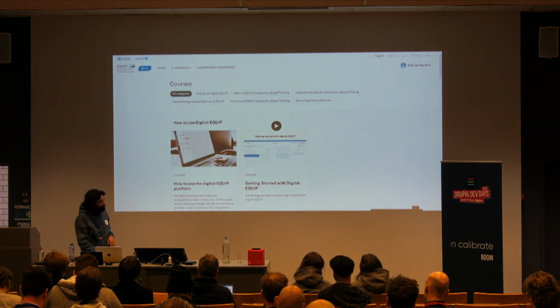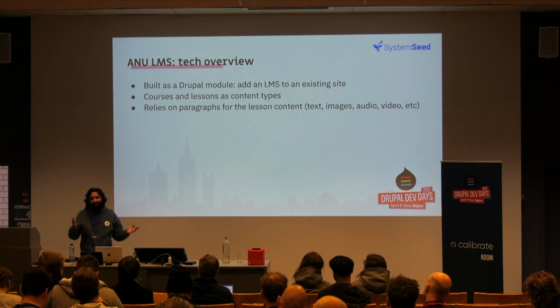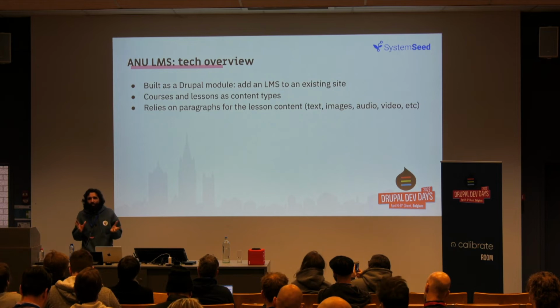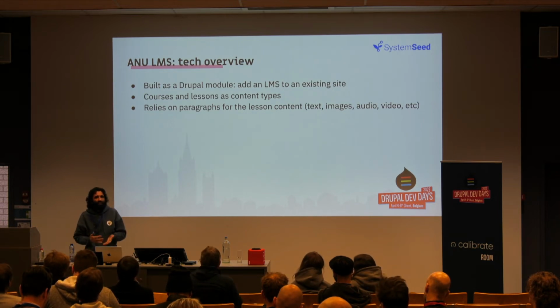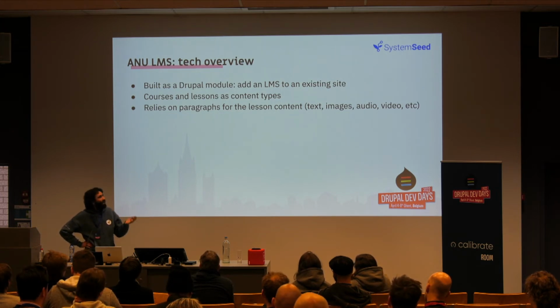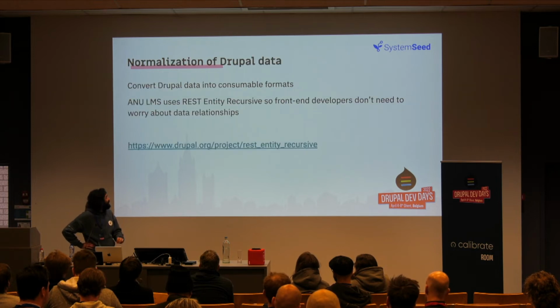We use Drupal t. And when you build an LMS, you say, I'm going to build a distribution, a Drupal profile, but we use Anu LMS in many projects, so we want to make it a module. So you have your normal Drupal site, and then you add the LMS part of it. That's one advantage. When you install it, it comes with 3 content types: the course, the course pages and lessons, and a bunch of paragraphs. So that's what you get when you install Anu LMS.